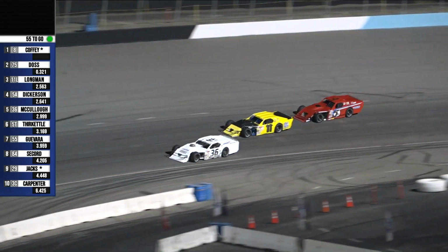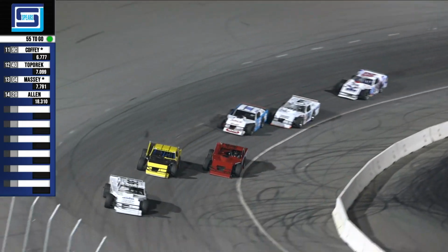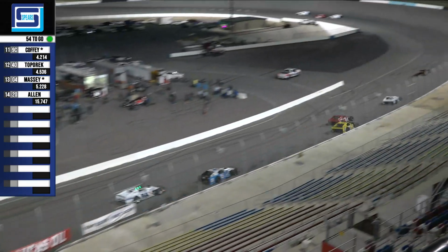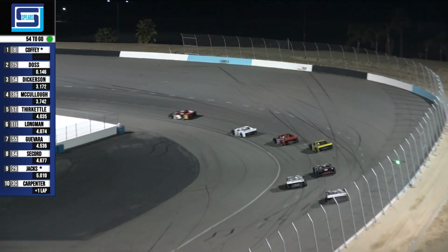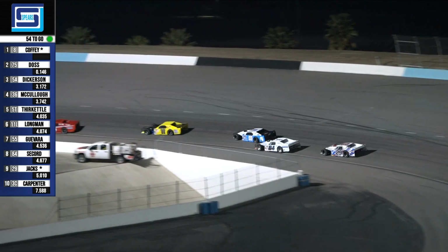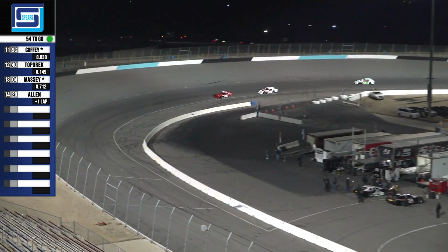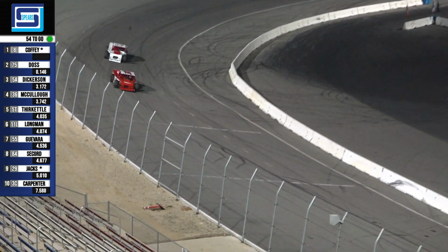McCullough making the move to the inside, and that's going to slow up Thurkettle. Thurkettle is the only car I've ever seen here who uses the apron out of turn number 4. And he had to change. Oh, and your leaders have a moment. A big moment as lap traffic, they worked around the 20 machine of Mark Allen, and it almost collected your championship leader, Jeremy Doss, who now takes the lead.